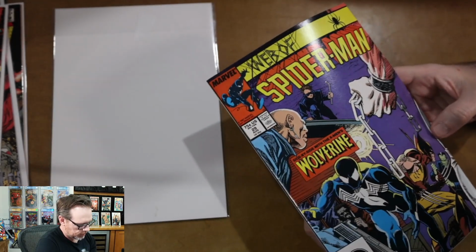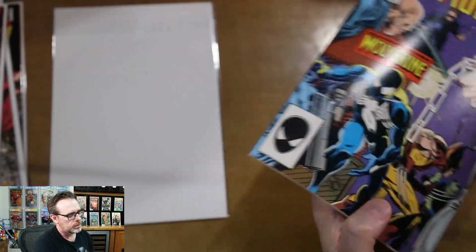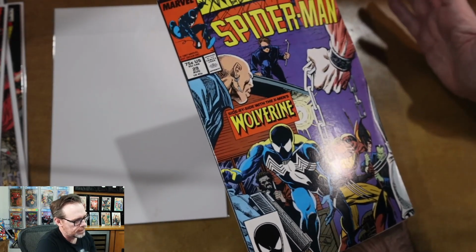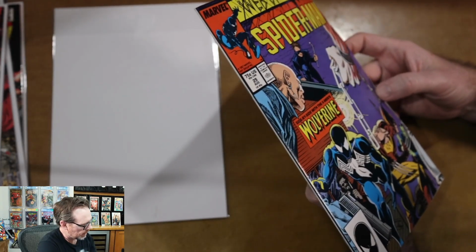I know that it does happen if everything's perfect, but this book is not. There's even some dog earring happening down here. So when I see these page tears in a side like this, I'm thinking, well, this book's going to max 8.5, but it's so creased and damaged. Now it's probably an 8 and working backwards from an 8.